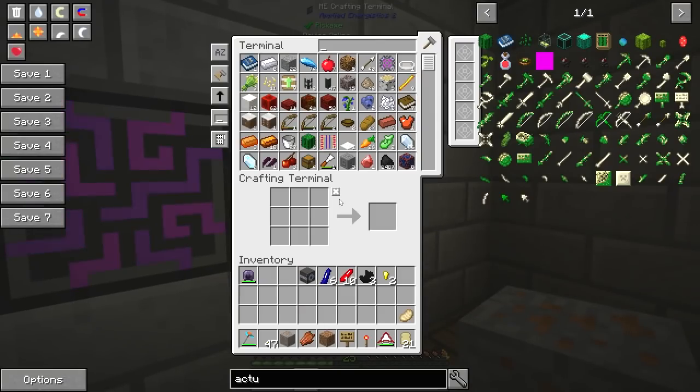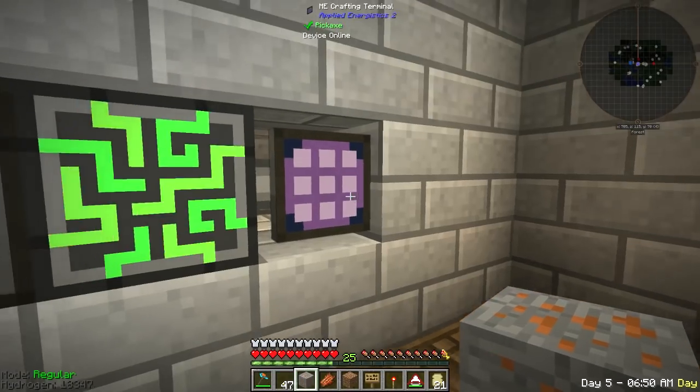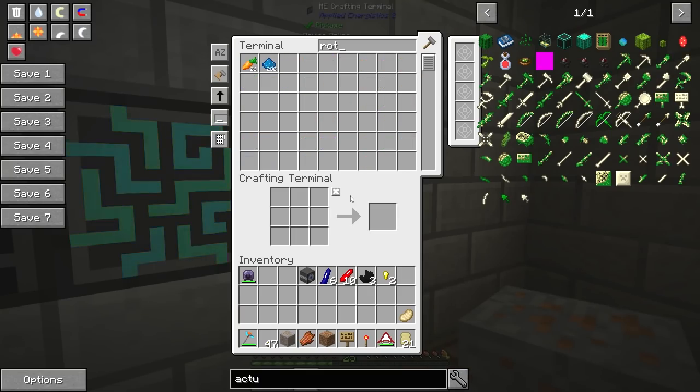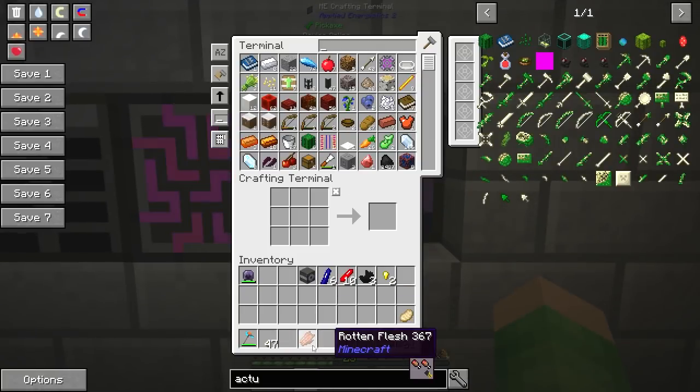Hang on. Zombie flesh. How much zombie flesh have we got? We've got none. We've got no rotten flesh. Oh, it's not zombie flesh, is it? That's why. Rotten. Still got none of that either. Okay, well, only a couple of them can eat, so we're not going to do that. We'll keep that around for now. That's fine.